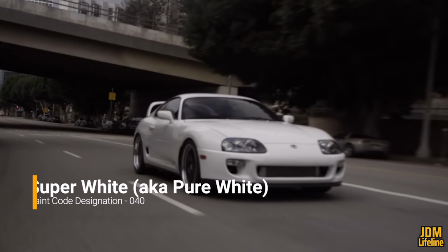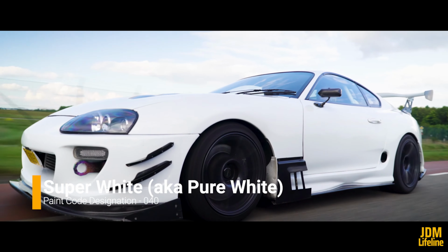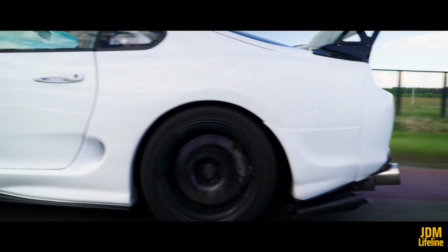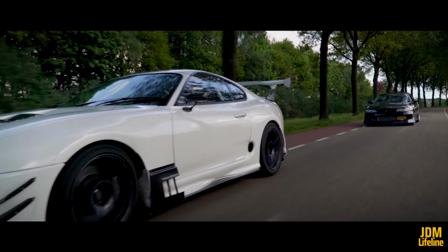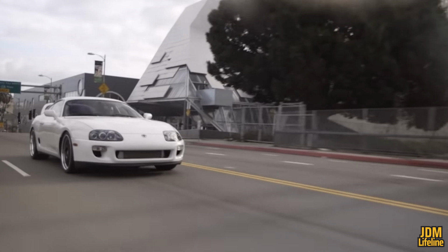Number 4. Super White or Pure White, paint code designation 040. Another safe bet color. About 8,500 white Supras have been produced worldwide. White is a very reasonable paint color to maintain. Reasonable since scratches are barely visible and the paint itself is not that expensive.